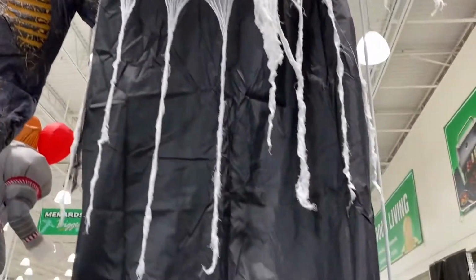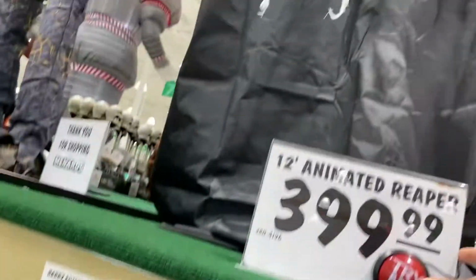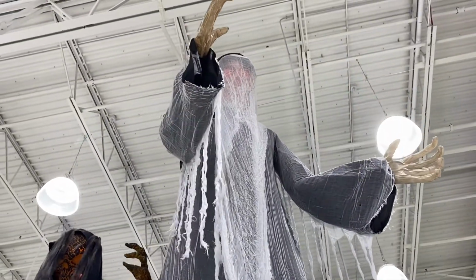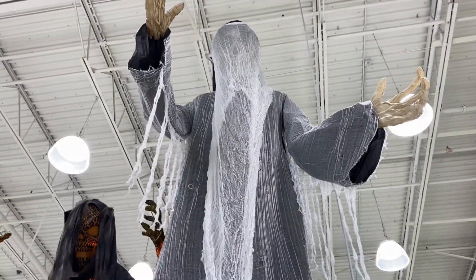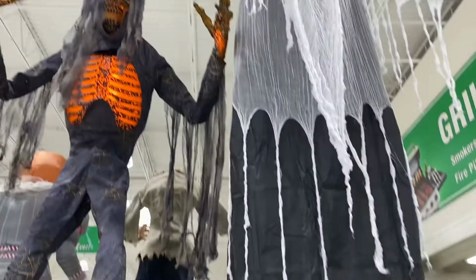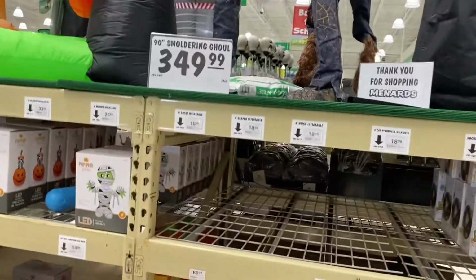We saw so many of these days. This year they bought a lot of them. Ready? Do not fear the Reaper. That's a 12-foot Reaper. And this is a 90-inch smoldering ghoul. The Reaper is $400. The ghoul is $350. And we're gonna keep showing you the rest.